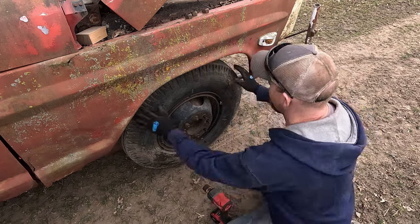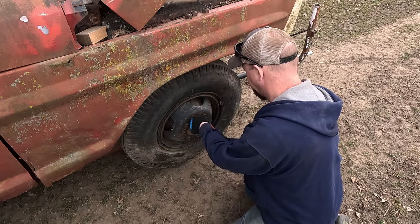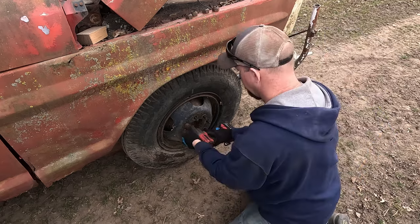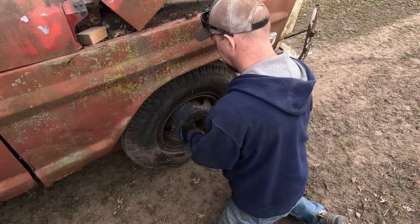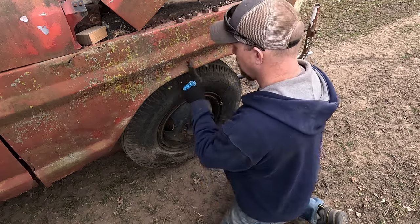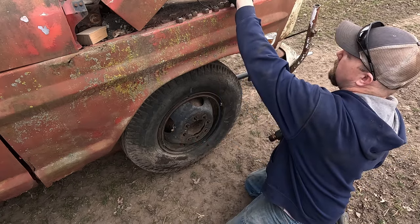So just to show, I can't move this thing by hand. So the brakes are in need of a little bit of attention, to say the least. So are my barnacles. Did I say this yet? I do love this impact driver.